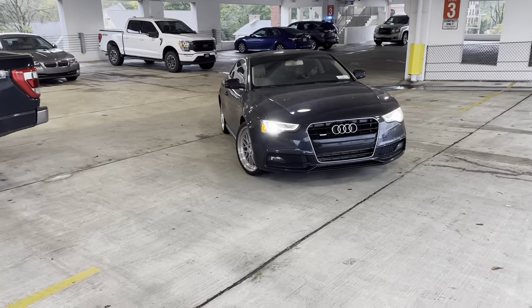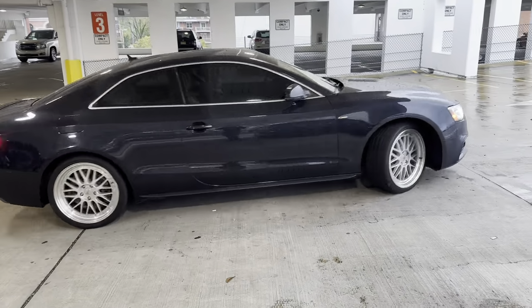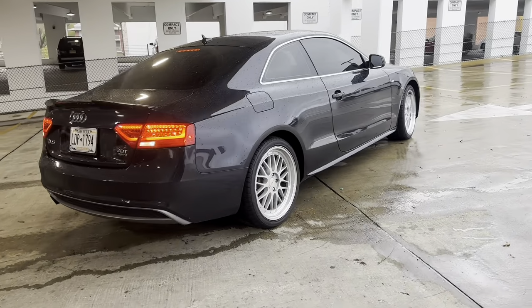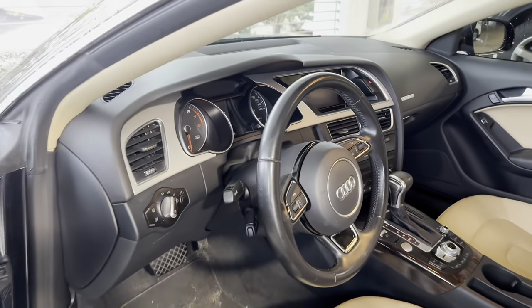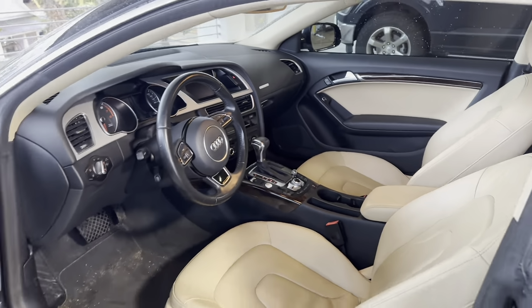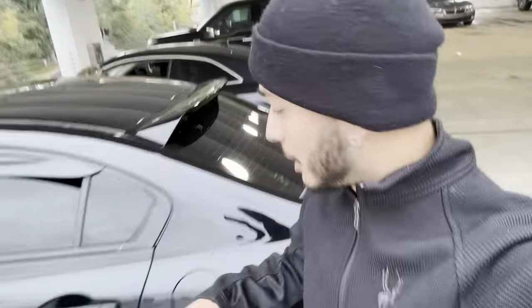Look who it is. Perfect timing. Nice Audi A5 with some wheels on it. Clean, clean, clean. I like it. Here's the interior. Very, very nice as well. Not too bad at all. As you can probably tell from the other videos that I have, some different encounters. First step, like always, is to get the power set up.